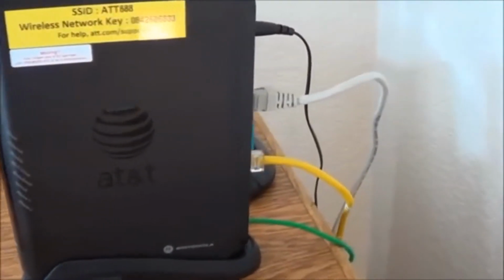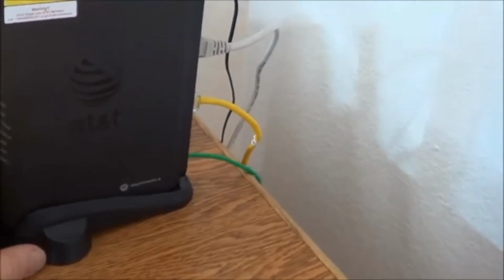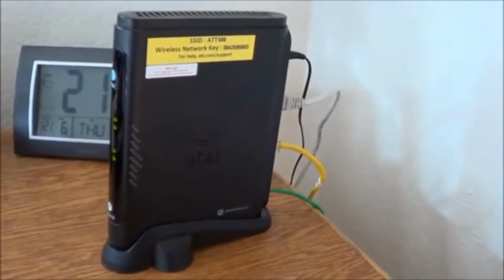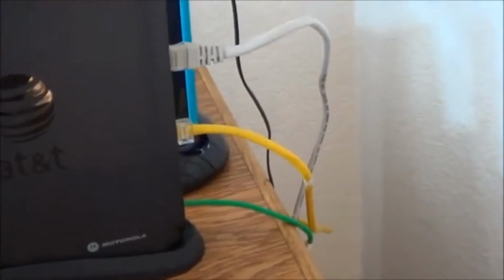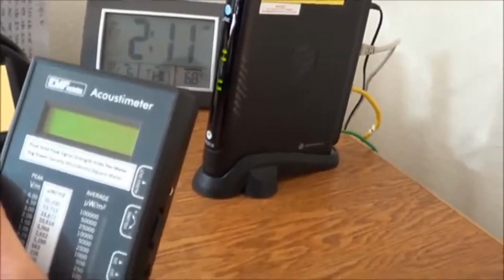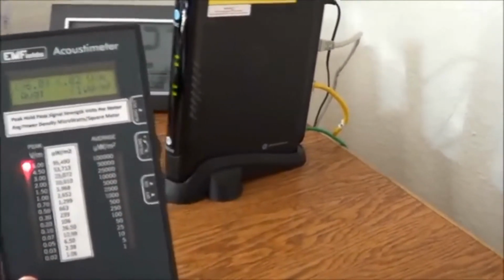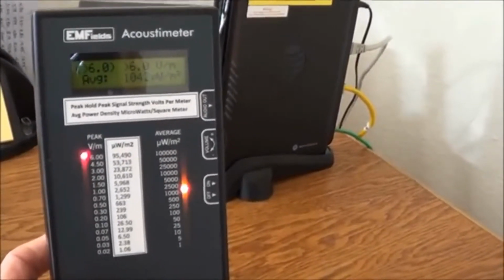Alright, now as you can see here, what I've done is I've plugged my Ethernet cord, I've hardwired the modem. Now please, this is very, very important to understand. You can think, okay, well, I've plugged my blue or my yellow Ethernet cord or my gray Ethernet cord, whatever color you might have, into the modem. And I've plugged the other side of it, right here, into the computer. So now I'm hardwired, everything's okay. Let me turn on the acoustometer, the radio frequency meter. I'm trying to do this left-handed, and I'm not left-handed. Well, look at this. What's that all about? The readings are still coming off the modem.